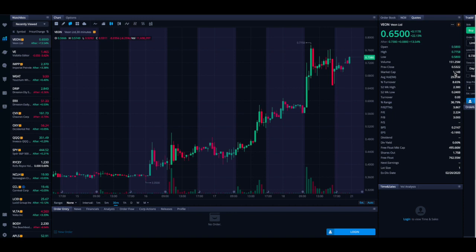And why this is so important is if you look at the market cap of VEON, it's only 1.14 billion. And market cap is literally the price of the company. So if you took all the shares, 1.75 billion, and multiplied it times 0.65, or 0.73 to be more accurate right now, you will get the market cap. So that's all the shares added together is the market cap. VEON has more money in their bank than the whole company is worth according to Wall Street, which makes absolutely no sense. That's why I was so excited about them having more cash on hand than the market cap.